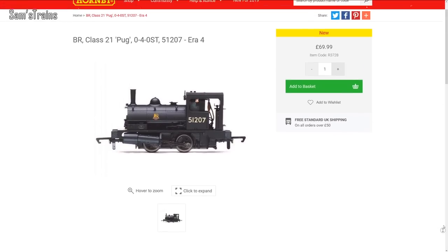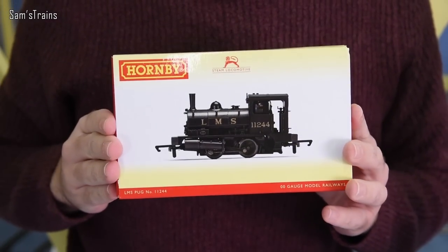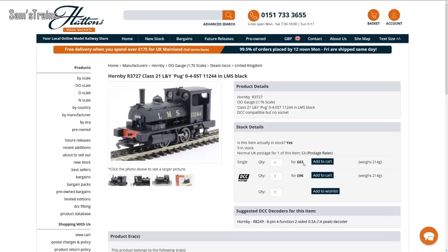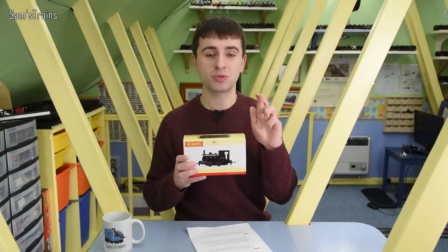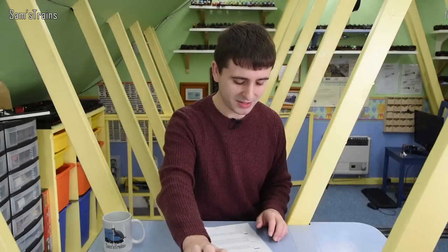Hornby also have the latest release of their LNWR Pug in stock, and here is mine. I've never actually owned one of these, so I did pick one up. They are pretty old models, but the price does reflect that, I think. However, I've not reviewed mine yet, and I'm hoping, fingers crossed, to get the review crammed in before the end of the year, so do keep an eye out for that if you'd like to see it.